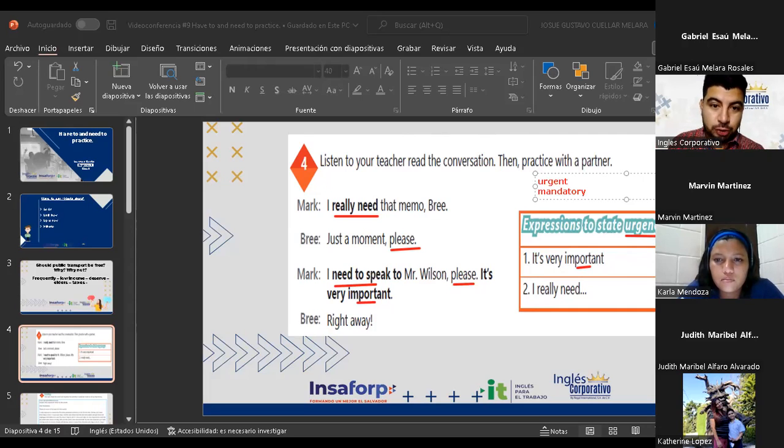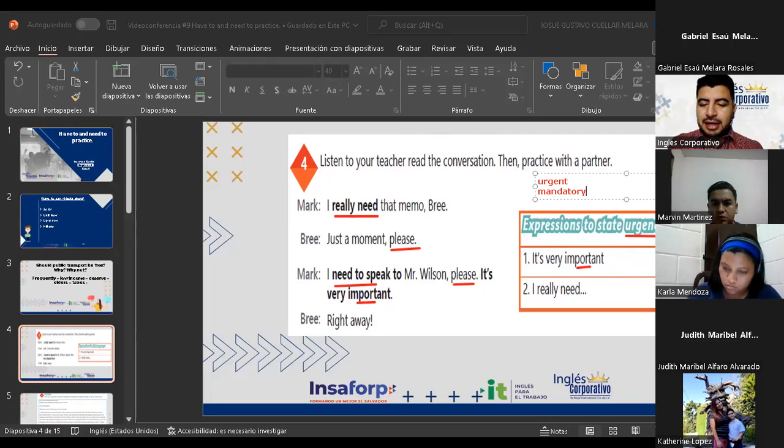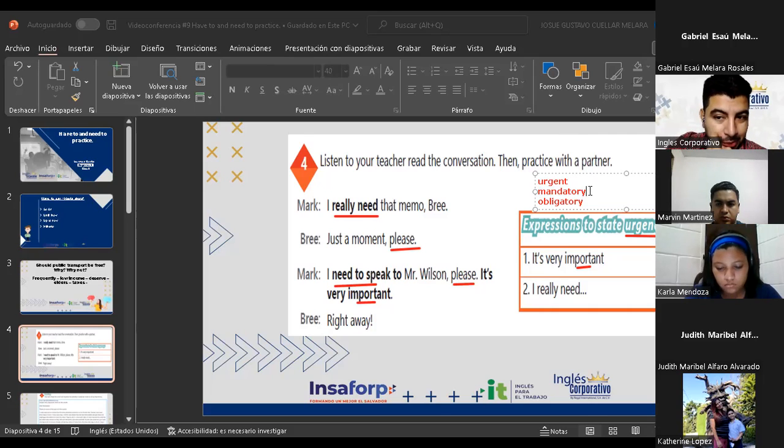Mandatory significa obligatorio. Si quieren, anoten esa palabra. Son de esas palabras que a veces uno no halla cómo decir que es obligatorio. Hay algunos que también utilizan obligatory, pero no es tan común. Even for us, because we speak Spanish, obligatory is similar. But in English, it is more common to say mandatory. Es más común decir mandatory. Okay, so take notes, y hay que memorizar esta palabra, okay?